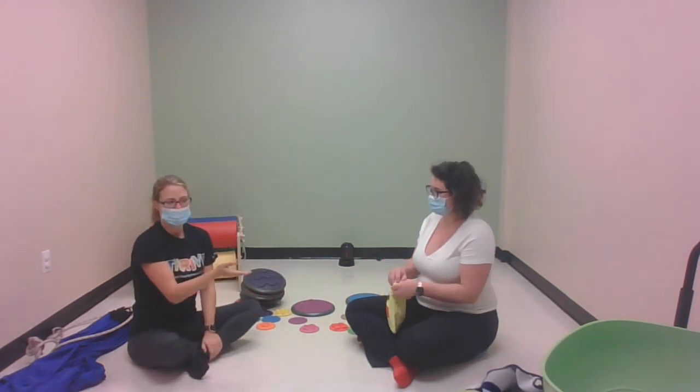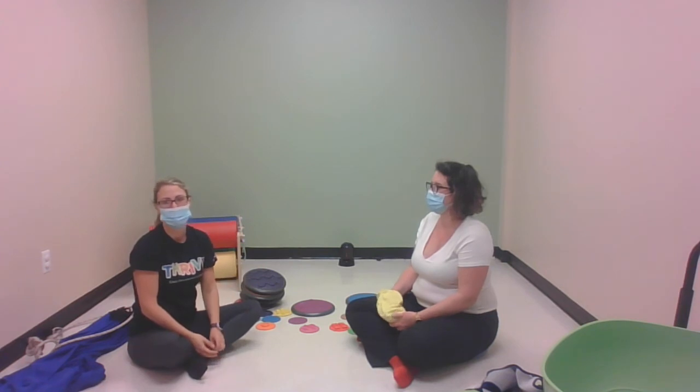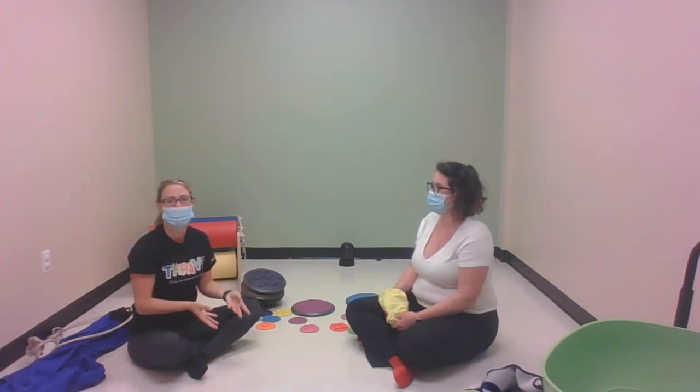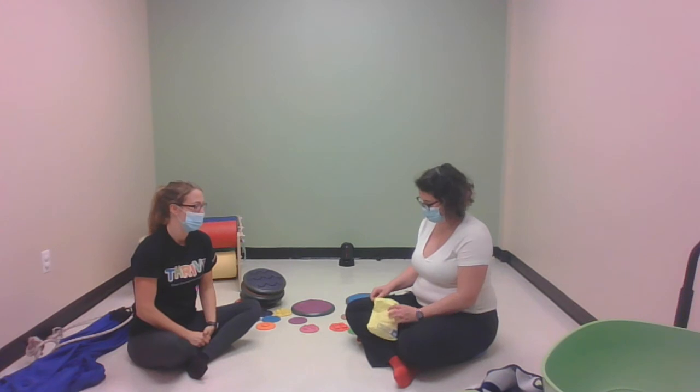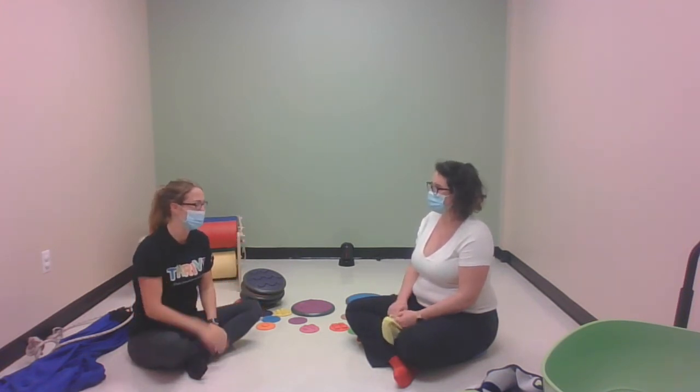And sorry again, the vest and the weighted snake activate your proprioceptive system. We didn't go through that, but that's typically what we'll use those for, to help us with our body awareness and knowing where our body is in space. So a lot of those weighted products.